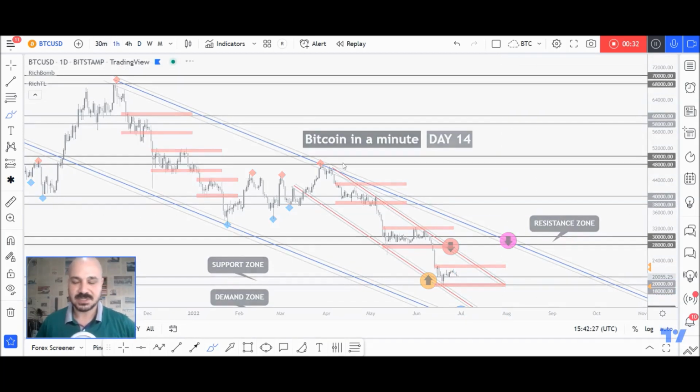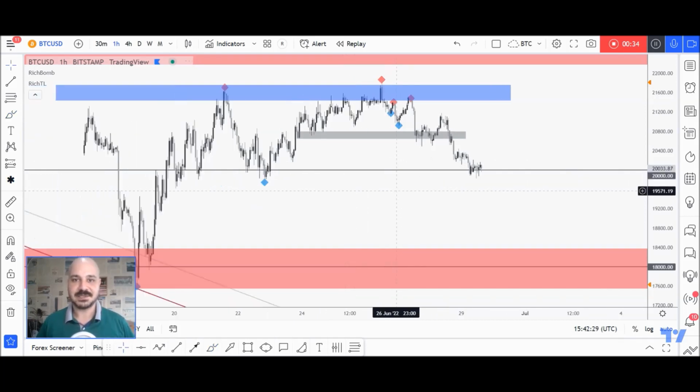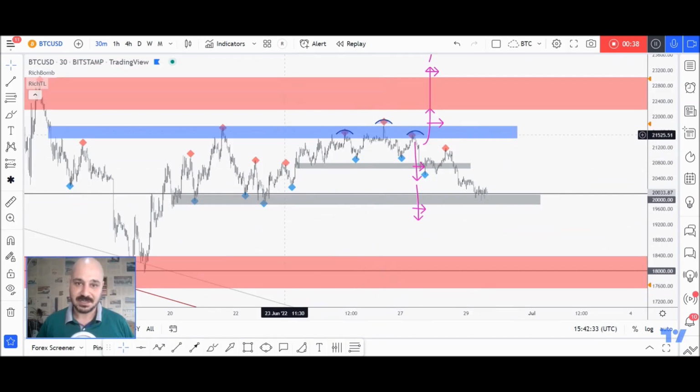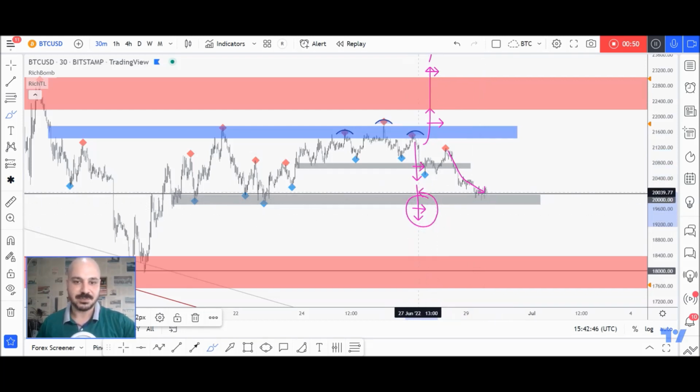Meanwhile, if you zoom into a lower time frame, as I showed you like 2 days ago, we are currently trading inside this range, and we have a head and shoulders pattern. For the bears to take over from a short-term perspective, we need to see a break below the neckline, which happened, and the bears kicked in. Of course, this is also from a medium-term perspective.